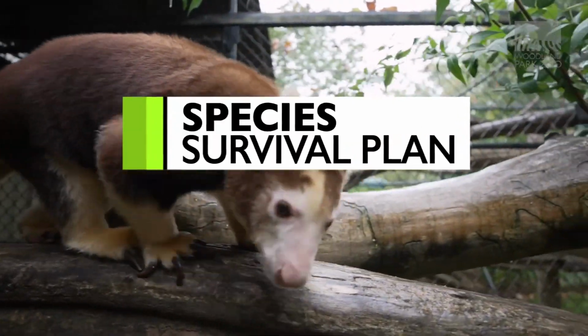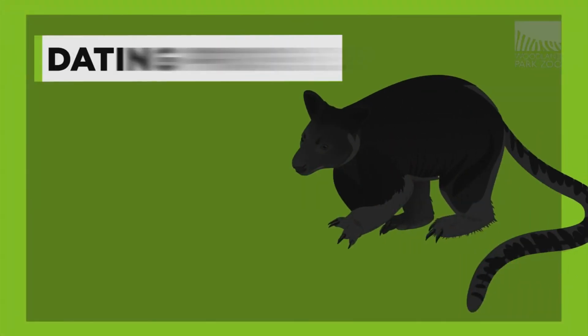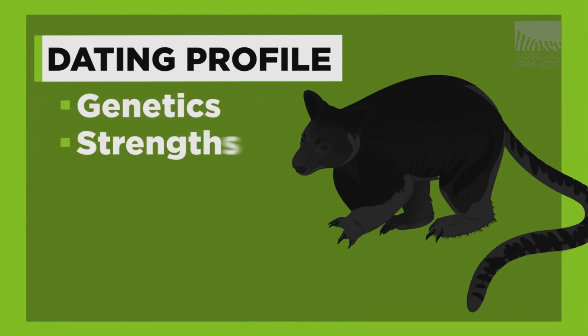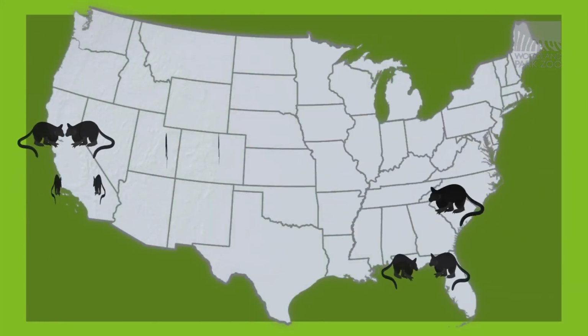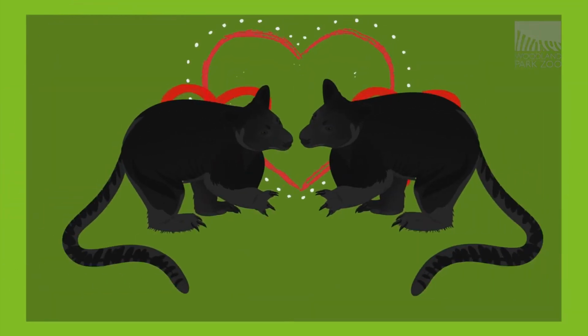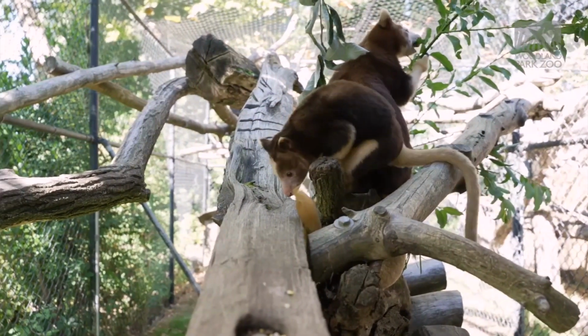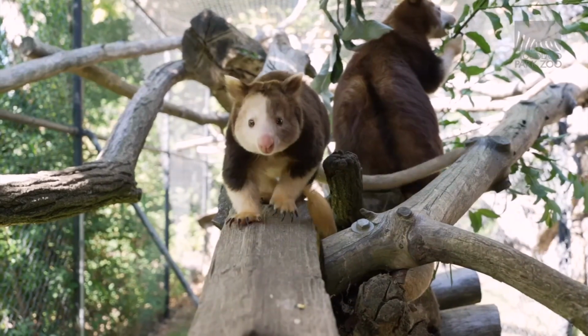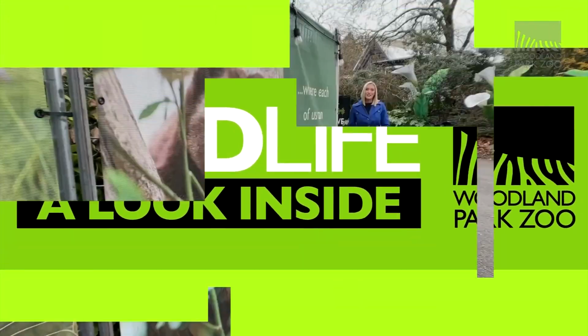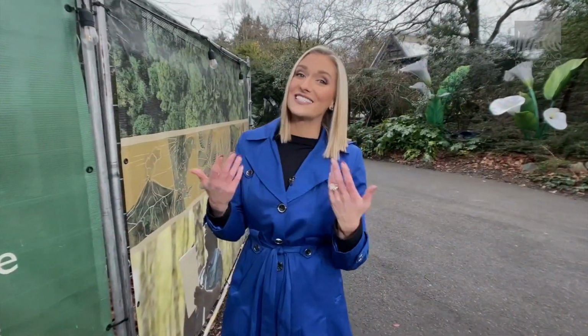That brings us to their Species Survival Plan, or SSP. Sound familiar? You may recall from other episodes in the series, zoos create somewhat of a dating profile for each animal. It's got their genetics, their strengths, their weaknesses. Then they send that profile to other zoos around the country so they can find that perfect partner. The goal? To maintain a healthy, genetically diverse population in zoos for at least 100 years. That's why tree kangaroos are here right now, even if they're not on exhibit for you to see just yet.